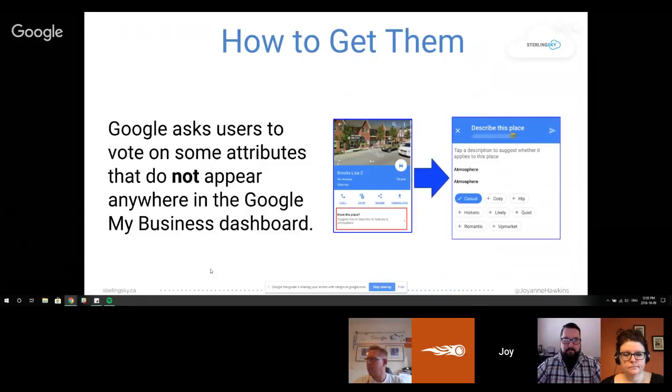The other thing to keep in mind is that there are some attributes that are not in the Google My Business dashboard, because Google doesn't really care what the business owner thinks in that case. They only care about users. Usually these are things that describe the business that are subjective. Not everyone might find the business hip, for example. So Google's not going to ask the business owner, do you think you're hip? Because most likely they would all say yes. So these attributes are things that only get prompted to users.